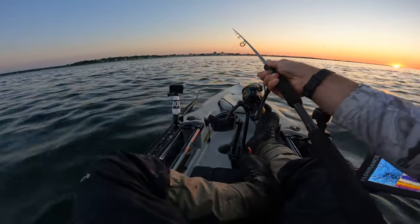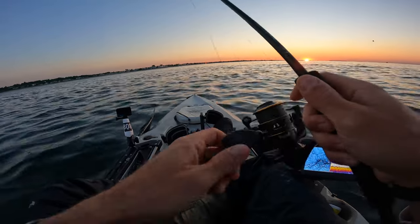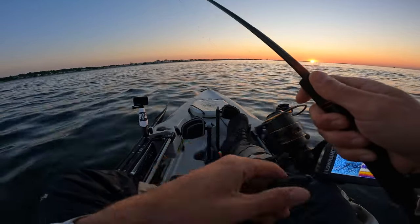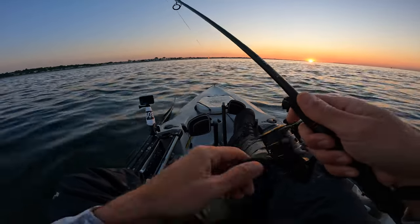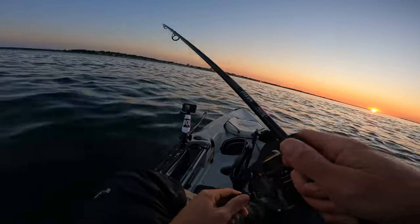But I think there's definitely a lot of fish around here. They're boiling right in front of me. So we should have a good chance today of catching some striped bass at least. And then if they decide to get all weird, which they kind of do sometimes, then we'll go to those wrecks.